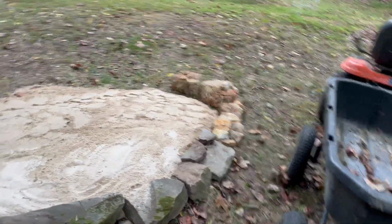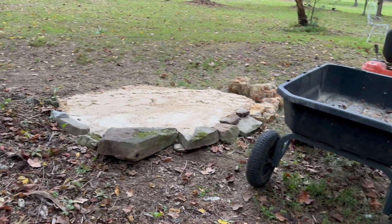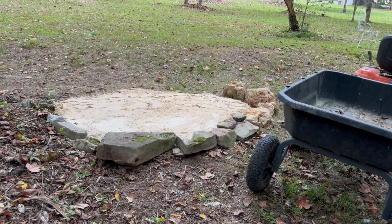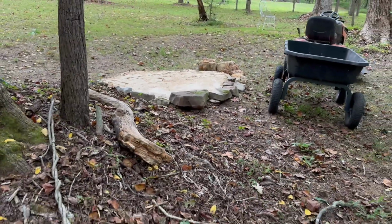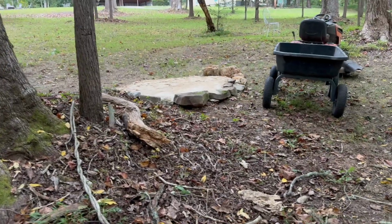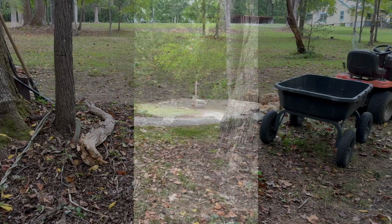And it's good to have this ready to go, roughly level, and then we'll sort it out tomorrow. On Thursday, I have a few more limbs to take down from the tree that are dying, but none of them are gonna come on top of the hot tub. So I think it's all pretty good.